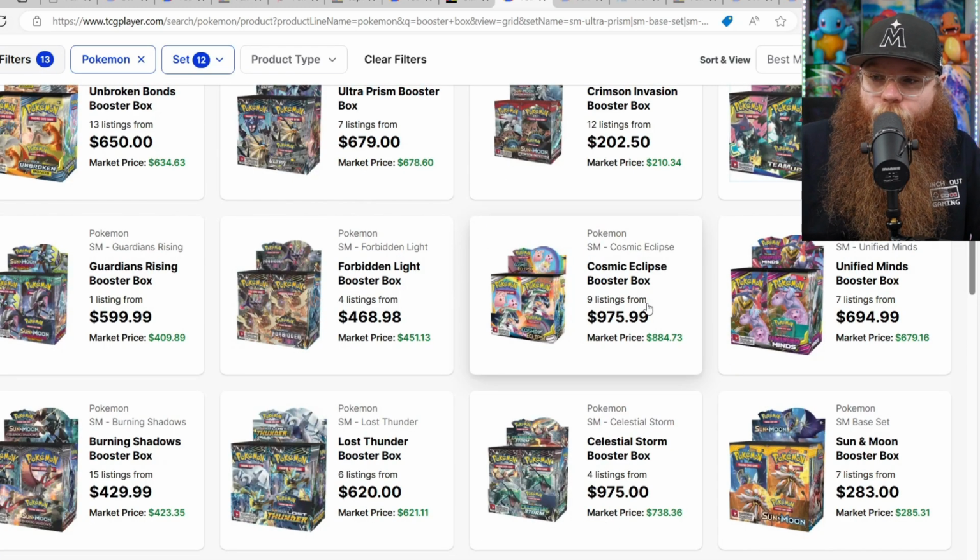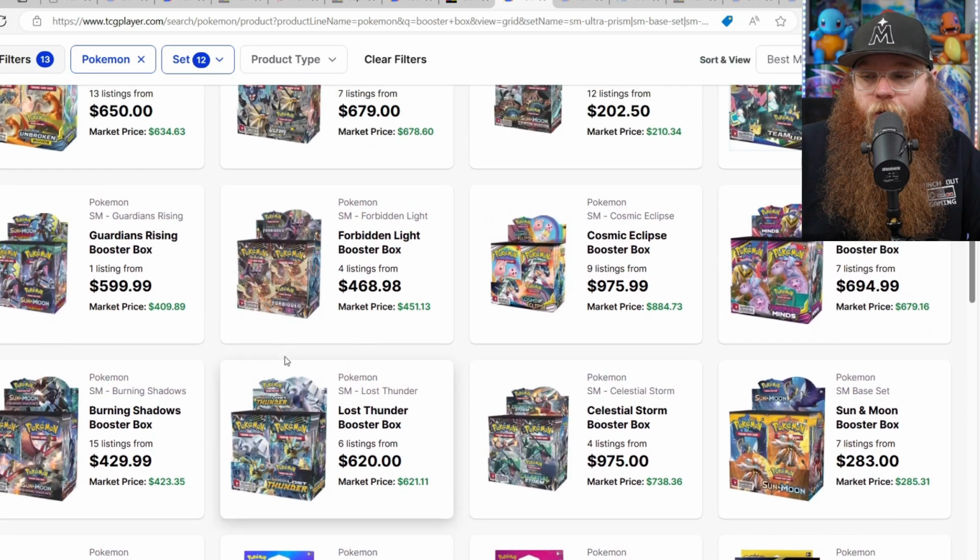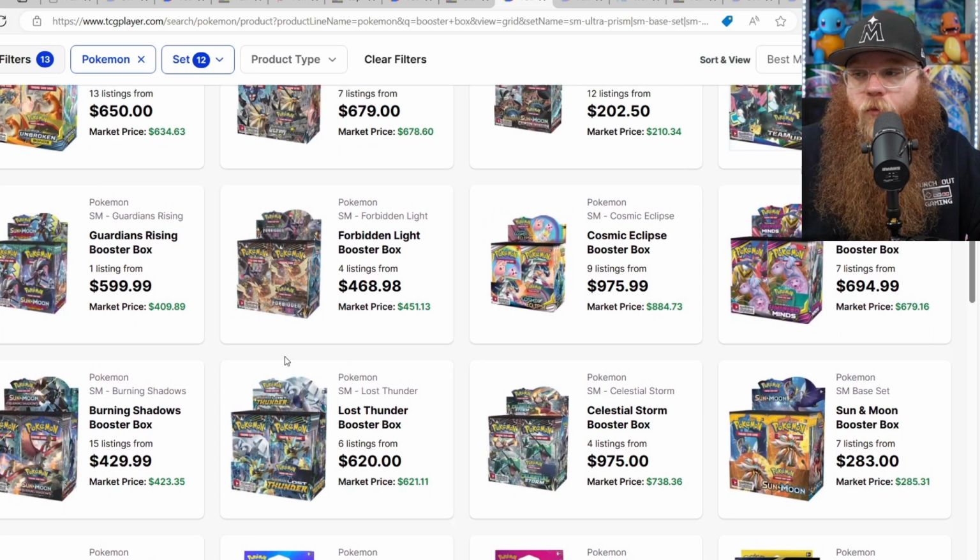So yeah, if I had to choose, I don't know. It's a tough one. I really like Cosmic Eclipse and Unified Minds. I think those are going to be a little bit more popular than Ultra Prism and, you know, these other boxes here. But so many options. And again, I could be wrong. These could come down in price.